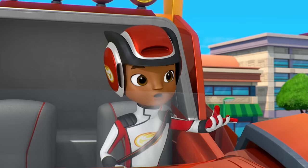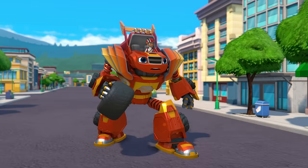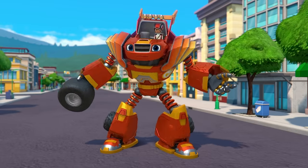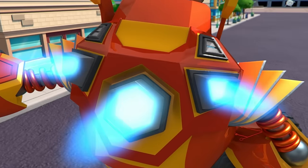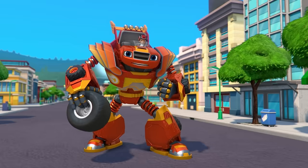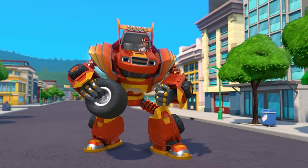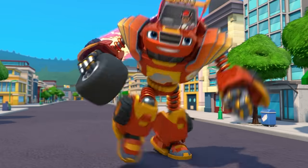We've got to beat that robot. I just wish there was some way to go even faster. Hey, I've got an idea. Let's try giving our robot blazing speed. Yeah! To give me robot blazing speed, say, let's blaze! Let's blaze!